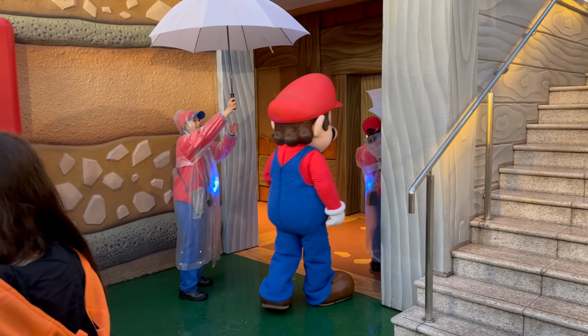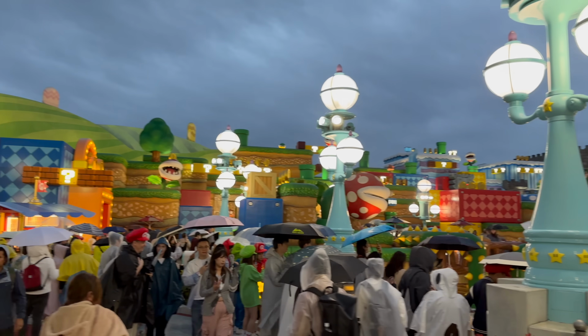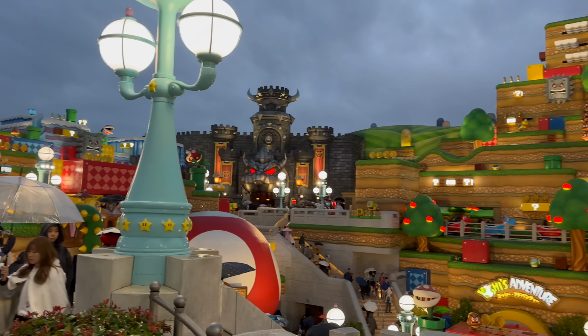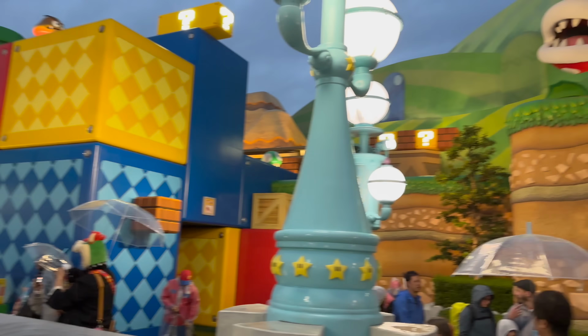Bye! Hello! And that was our day at Super Nintendo World. Despite all the rain, I still had loads of fun, and I got a really cool jacket to commemorate my time there, and got to experience all of the fun rides that it had to offer.